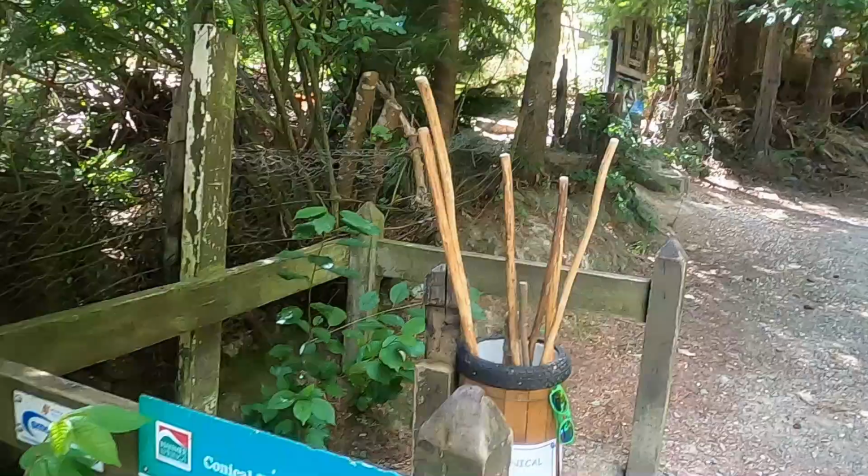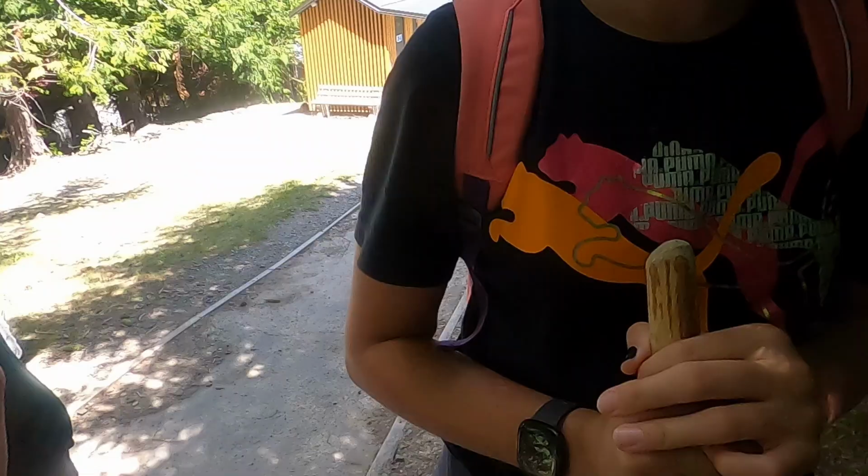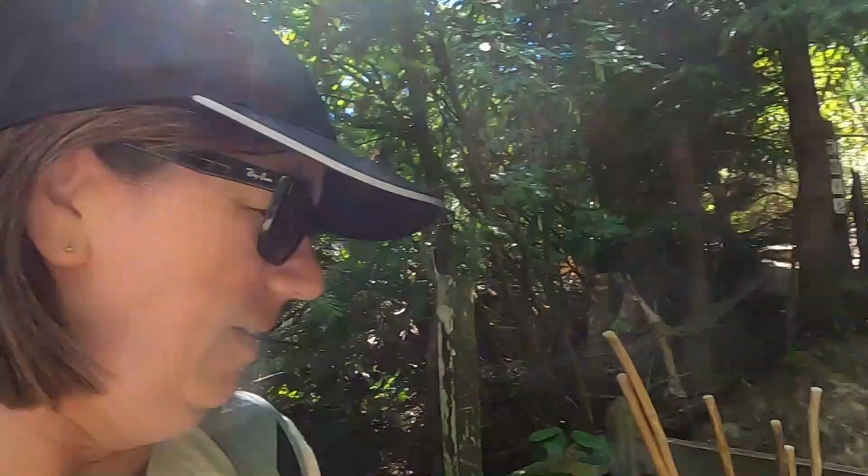That sounds even better. Courtesy walking stick provided by the Hanmer Springs Men's Shed. Please return after use. So you've got your walking stick? Yep. Oh, Emma's got a walking stick. I'm going to pretend I'm not an old lady and not take a walking stick. Might regret it, but we'll see.